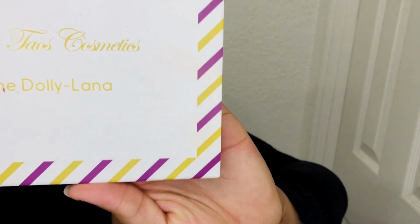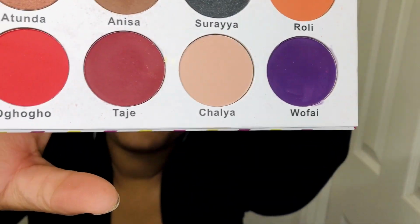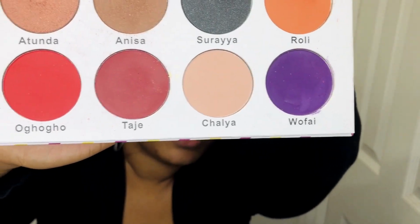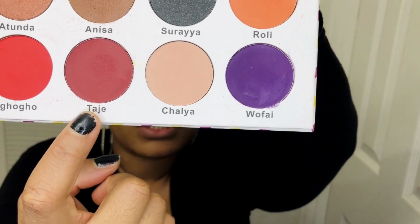I'm gonna use my Taje palette, and it's a Nigerian brand. Here you go. Taje Cosmetics. It's a Nigerian brand, but I believe the products are not made in Nigeria. They are made in America, but the company is a Nigerian company. And there is an eyeshadow named after me, which I think is so freaking cute. So the one that's named after me is right there.